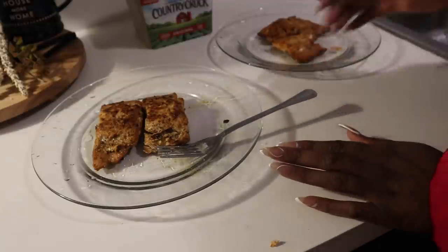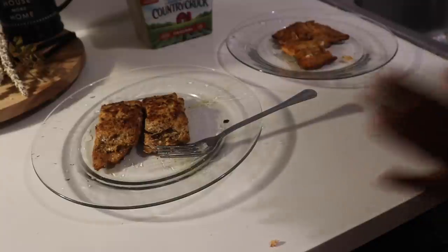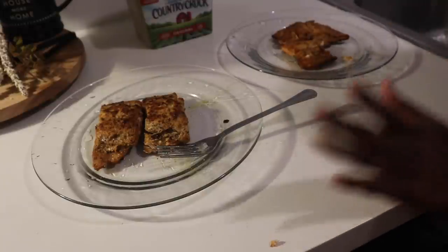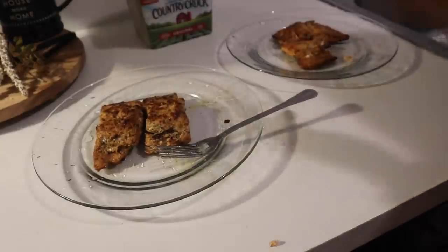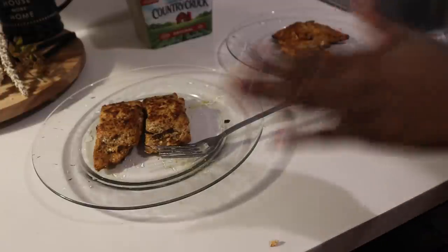Okay. All right. So this is the thing. I believe both of them taste good, and both did cook, you know, really good. But if I had to choose one, I'm gonna have to go with the fried salmon.